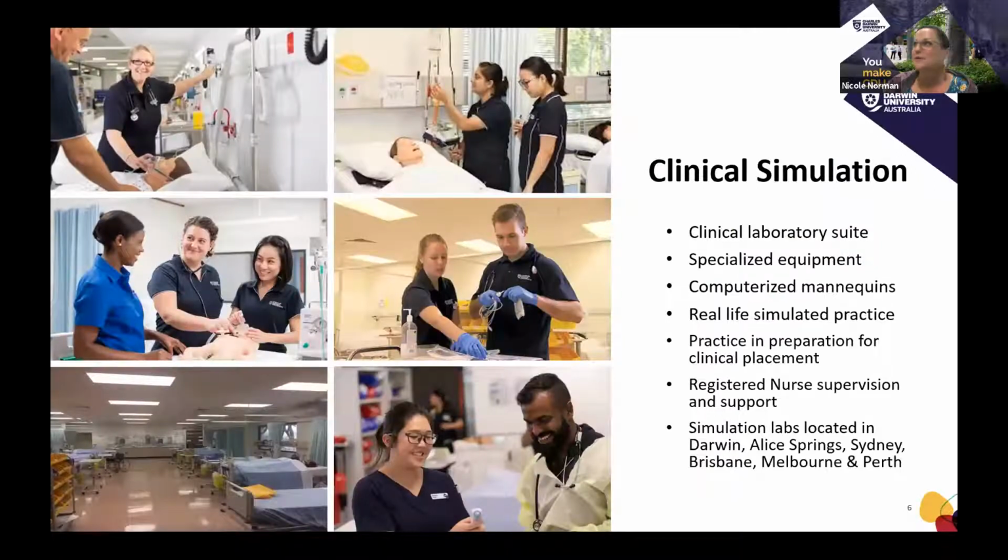So I suppose the most exciting thing about doing a Bachelor of Nursing is clinical simulation. And I've popped some images up there for you to have a look at, for our students when they come in on campus and engage in what we call simulated learning in a clinical laboratory suite. So it has specialized equipment that represents the clinical spaces that you'll go out on placement.